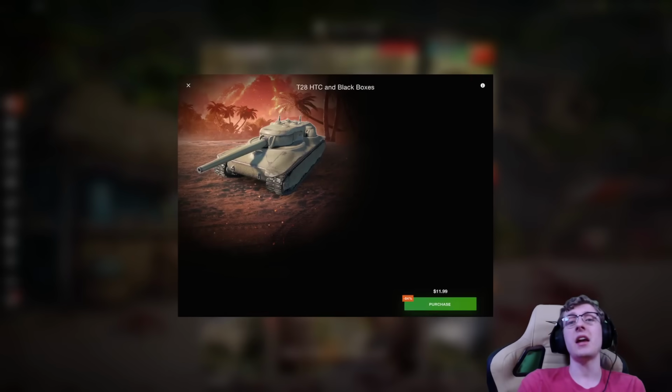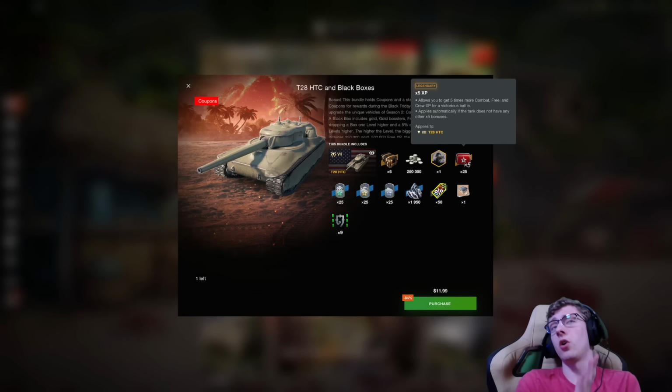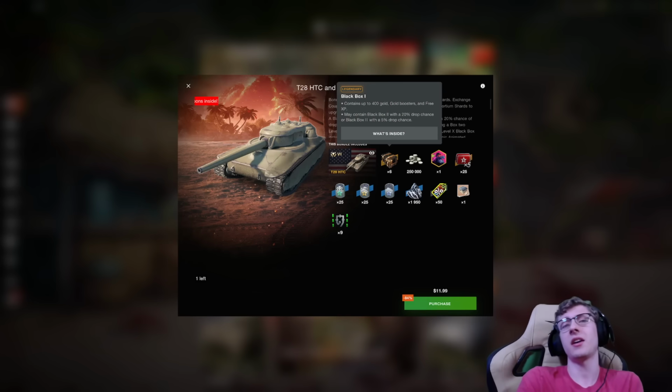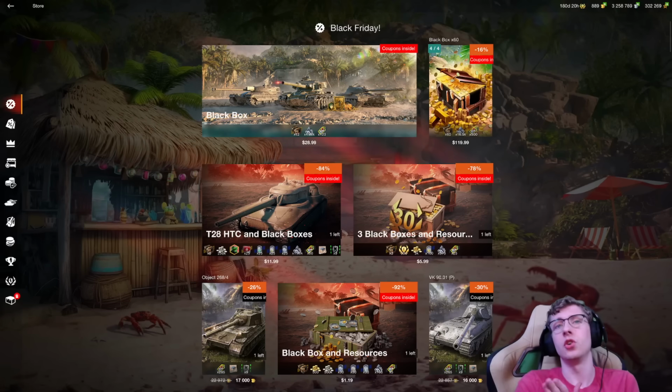We have a T28 HTC bundle and black boxes. This is actually an okay bundle. Not necessarily for the tickets, but the price tag of $12 for a fairly solid tier 7 tank destroyer, 25 times 5 boosters, which are only available for the HTC, I should point that out. But you also get some black boxes, so you'll get some gold. This isn't a terrible deal. It's not great, but it's not too bad.